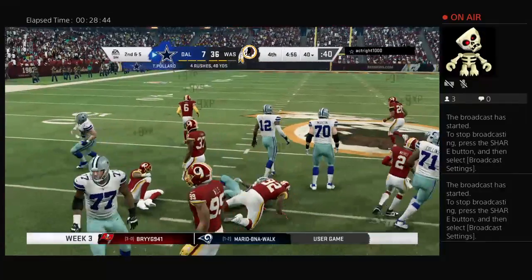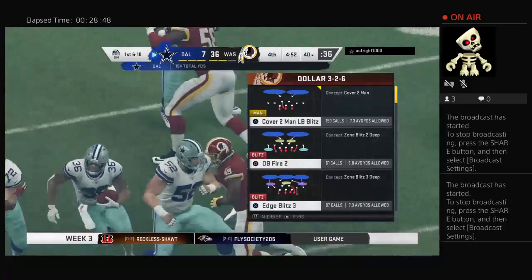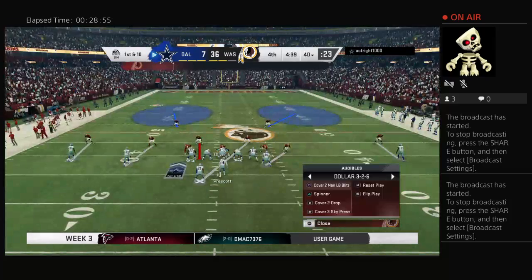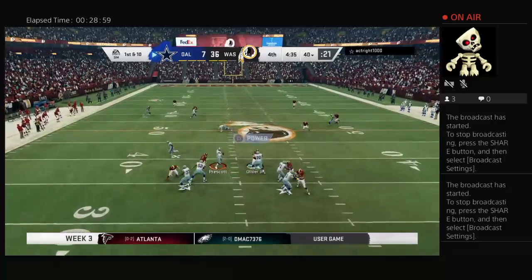And down he goes, but he takes it up to the 40. It's a 1st down on a gain of 10. We'll definitely see some open running lanes, and he's taking advantage of it right now, but that shouldn't be a surprise. Defense has the lead. They're playing for the pass first. To throw is Prescott.